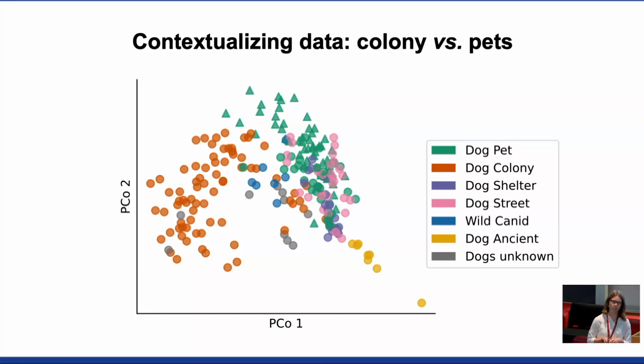The first thing that we did was to put our data into context with these few other metagenomic studies that are out there. Our pet dogs are the triangle ones, and you can see that there is somehow an overlap with the other pet dogs. There is only one such study, but they are somehow overlapping. You can also see here that the colony dogs are in a different part of the PCoA plot. So this is also something worth considering.